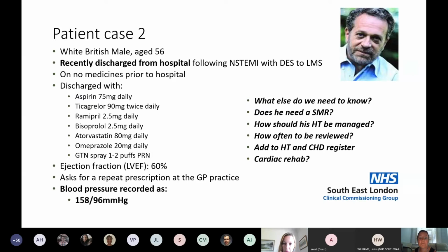He was taking no medication before, and he's being sent home with aspirin, ticagrelor, ramipril, bisoprolol, atorvastatin, omeprazole, and GTN spray. His ejection fraction is 60%, so he's doing well, and he's asking for a repeat prescription at the GP practice. His blood pressure is 158/96. So what we should be asking is, what else do we need to know?